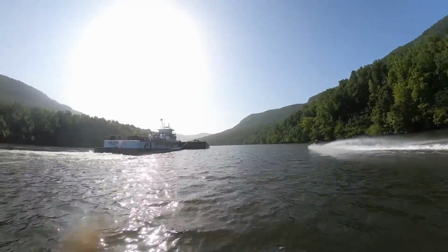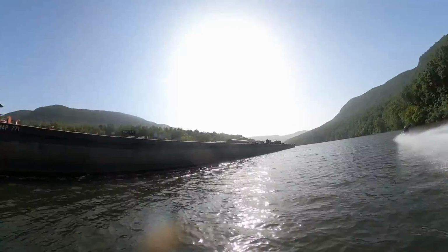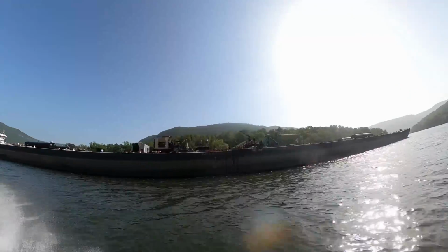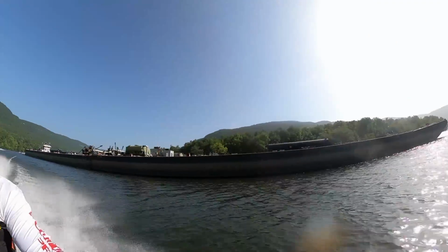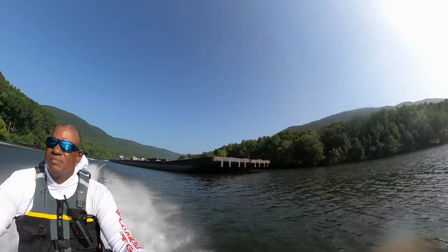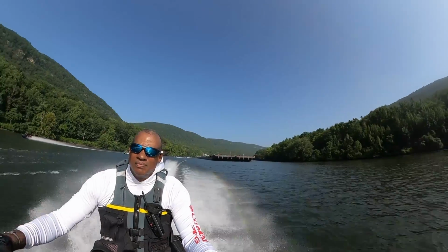It's also pretty cool seeing these towboats pushing these large barges down the river. Knowing that we were passing him early in our trip made me feel pretty good too. This meant that we could get to the locks and get through the locks before he gets there. So we thought.